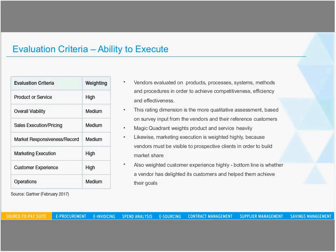The evaluation criteria are very important here because there are 2 criteria, two key axes on that quadrant, which, don't worry, I'll be showing you that graphic repeatedly as we go throughout here. But the first, the x-axis, is the ability to execute. And here, Gartner says that vendors are evaluated on products, processes, systems, methods, and procedures in order to achieve competitiveness, efficiency, and effectiveness.